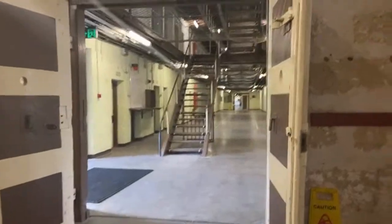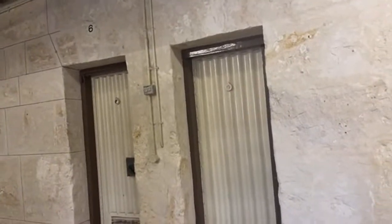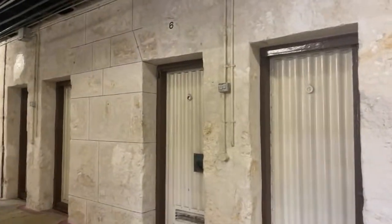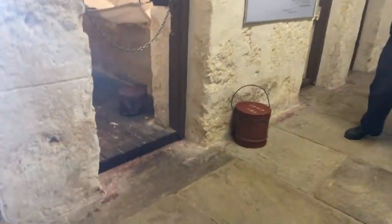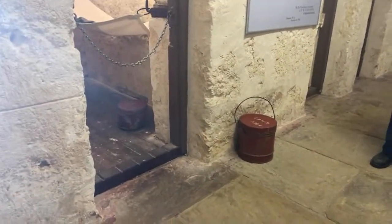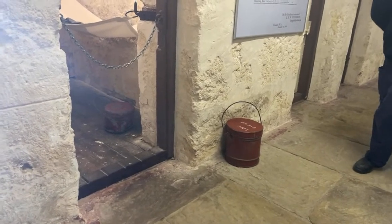Now, guys, you'll notice that there isn't any plumbing. You got a toilet bucket. That toilet bucket is 1850s. This toilet bucket is 1990s. There's no plumbing up until the prison closed. They didn't have plumbing in this place.